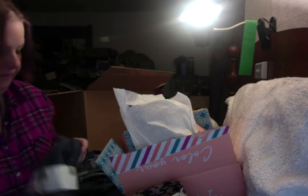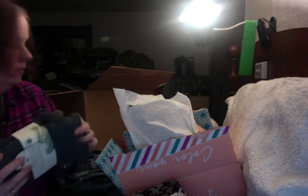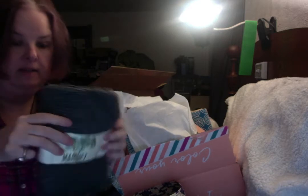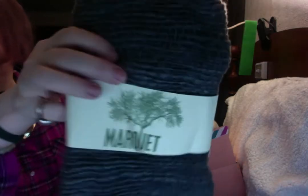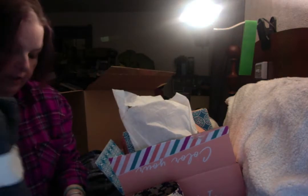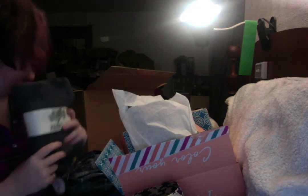Okay. We got a repeat of one of the things that came out of the other box. So now you know one of them's getting gifted. The scarf that I just showed you, the market scarf. One of them was in the... Now, the theme was cozy, so I guess it does make sense that there would be a scarf.